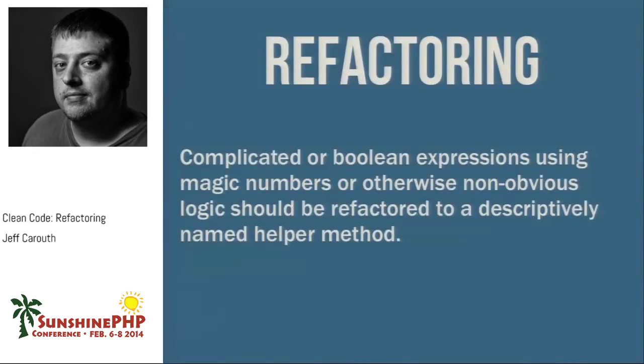The second refactoring we can look at is complicated, complex, or Boolean expressions that use magic numbers or otherwise non-obvious conditionals. I've seen chains of 5 or 6 conditional Boolean expressions that are put in an if statement that says if this or this and parentheses, all of these things. Reading that is terrible. That's something that is very difficult at a glance to know what's going on. So you have to spend your time reading your code instead of writing your code. So when you have these situations, you should refactor them. You should pull those conditionals out into a helper method that's going to make it more explicit what exactly you're testing, what case you're testing.